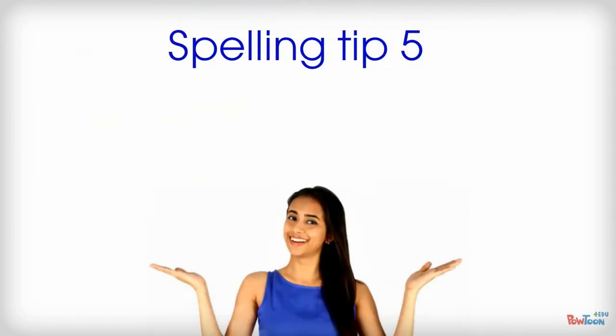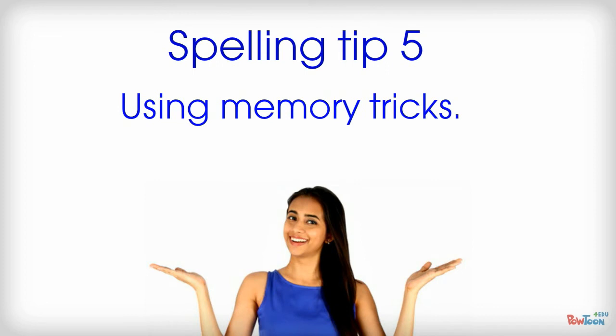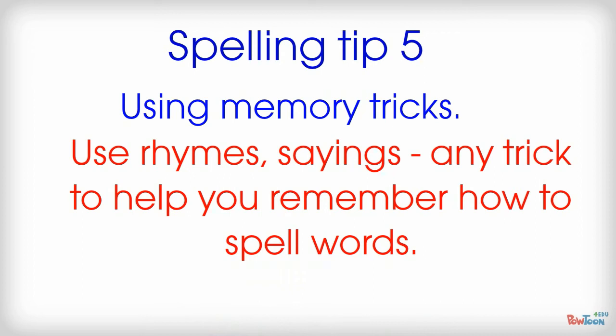Spelling tip number 5 was about using memory tricks to help you remember difficult spellings. Use rhymes and sayings and any trick to help you remember how to spell words.